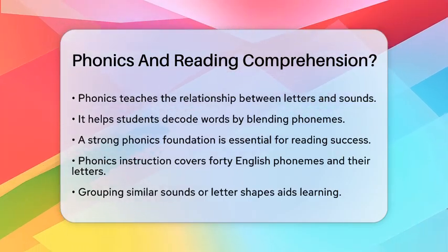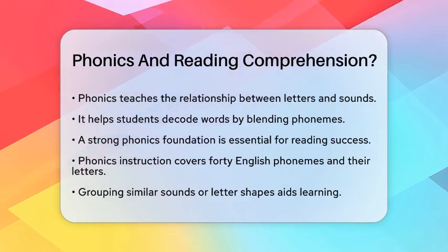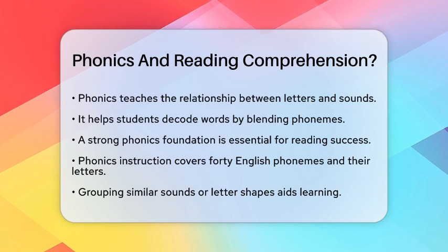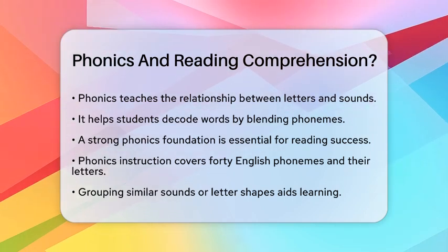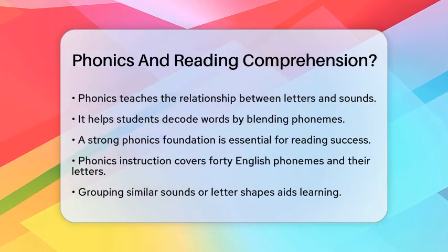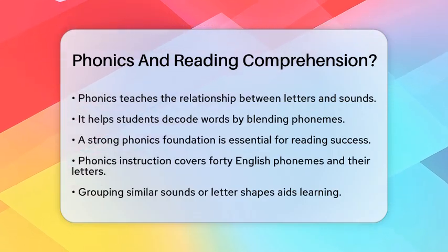Phonics is all about teaching students the relationship between letters and sounds. This method helps them decode words by blending individual sounds, known as phonemes, represented by letters. When students learn to decode words accurately and fluently, they build a strong foundation for reading. Phonics instruction often covers the 40 English phonemes and their corresponding letters.